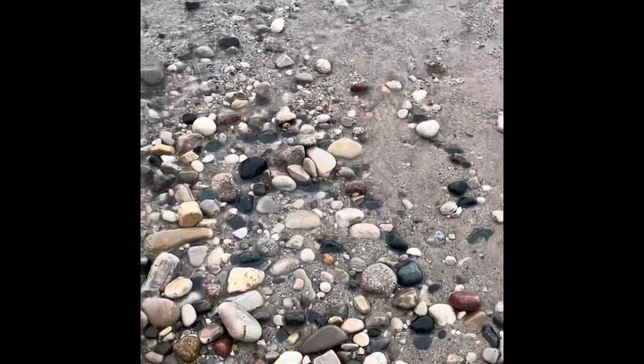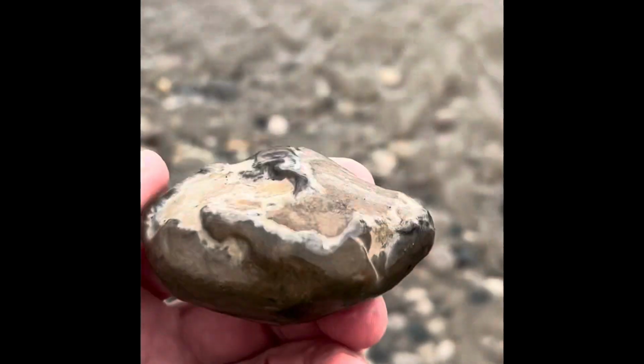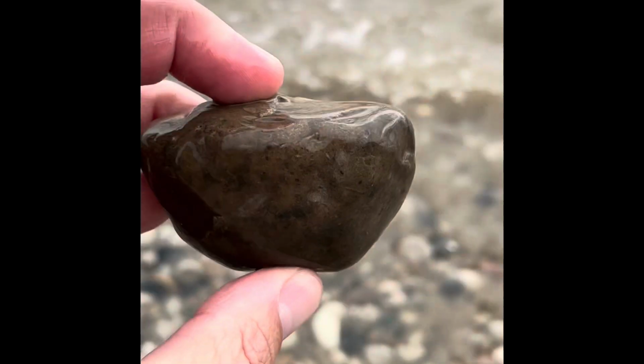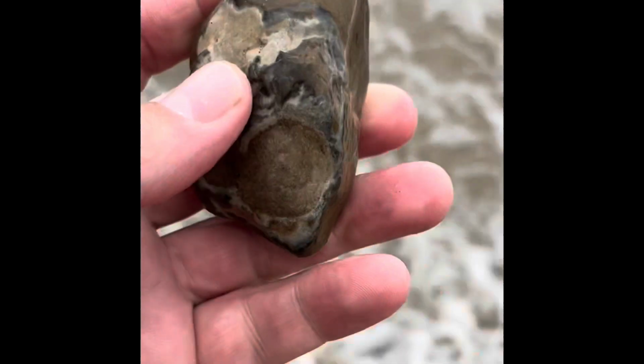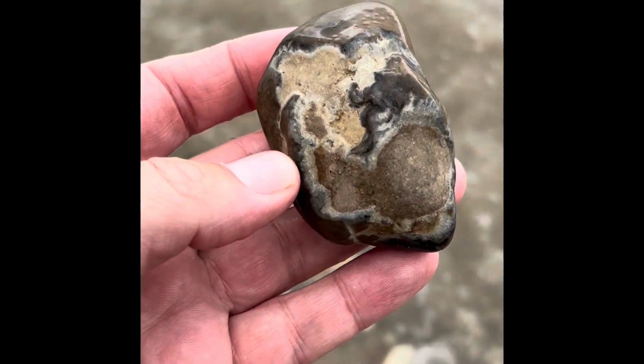Kind of looking in this patch, I see something right there. Not sure what it is. I gotta time this pretty correctly here. This water is really cold. Man, it's really fluctuating too. Alright, where is it? Oh, right there. Oh, this is another one of those pieces of kind of cherty with all that maybe calcified fossil in there. I don't really see any other pockets, not too many, so that one will stay. Those are cool though, just to see those little quartzy pockets in there, little fossil pockets. Alright, on to the next one.